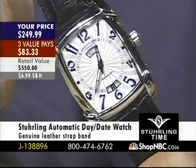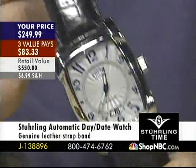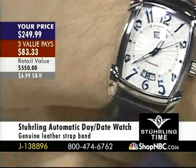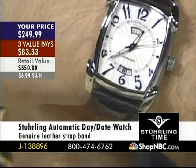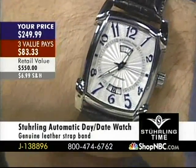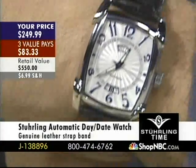Again, this is a 44mm case diameter, very large, and I'll show it to you once again on my wrist so you can get a good feel for this watch. Let's go ahead and pull back just a hair so we can see how it looks on my arm. This is a phenomenal, beautiful timepiece.